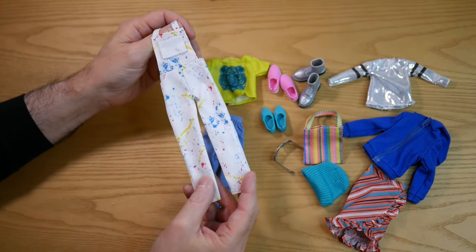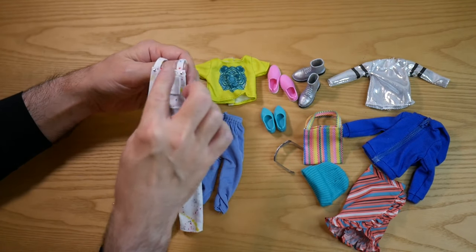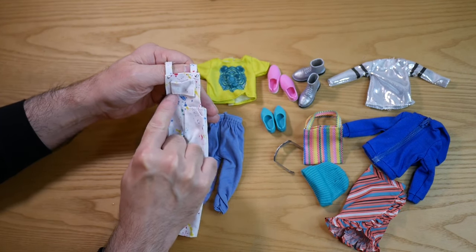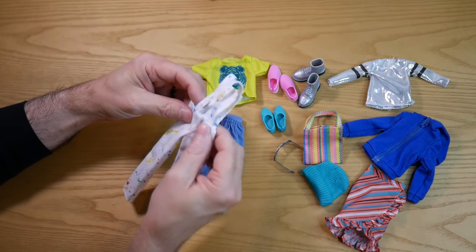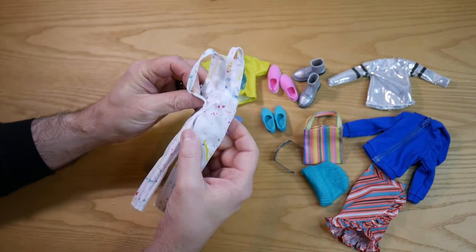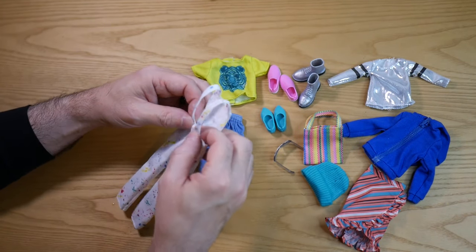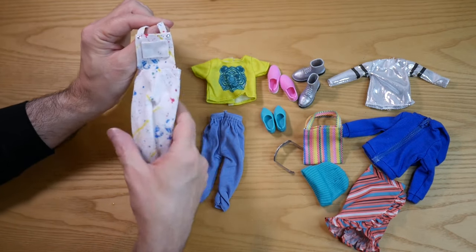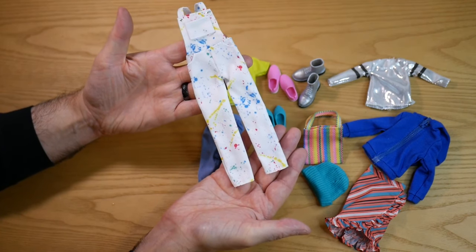They're white, and then they've got this paint splattered effect on them. I think that's really cute. The pocket on the front of the dungarees is a workable pocket. There's no... Oh yeah, there is fastening. There's a bit of Velcro on the back there. So the doll will be able to go into it, and they will go over the shoulders. So that is quite a cute outfit there.